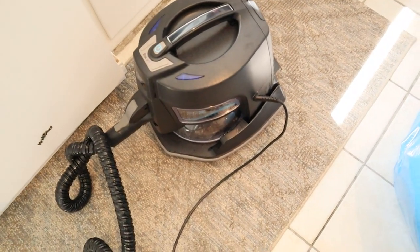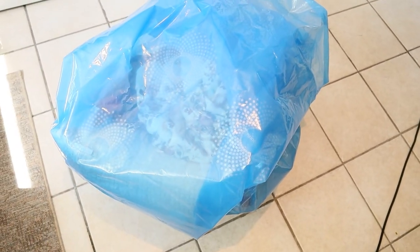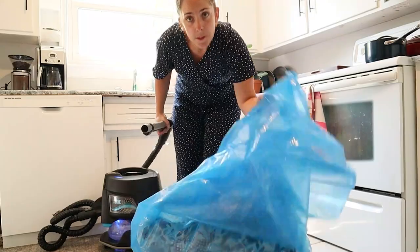All right, I got new water down in the bottom. I got my blue bag filled with pillows, blankets, and all the things. And we are going to suction it out and show you what happens.